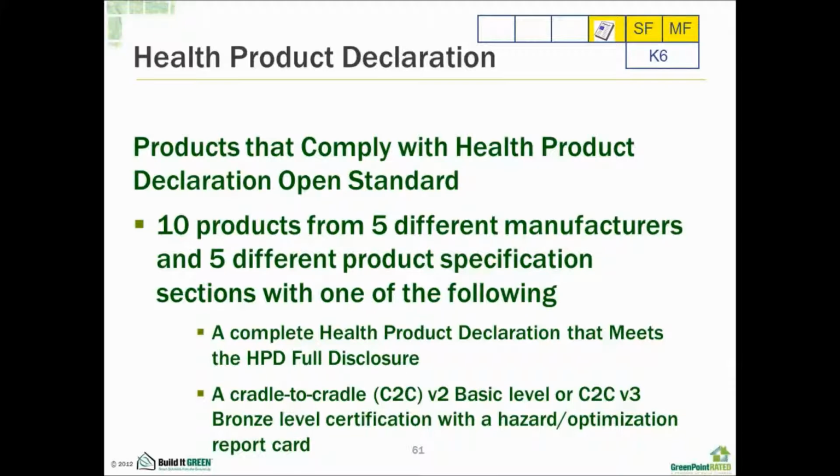So if you have 10 products from 5 different manufacturers and 5 different product specifications, meet one of the following: a complete health product declaration that meets the HPD full disclosure. And it's just a form, we have it linked in the manual, and they just complete it and send it in. Or those products can meet a Cradle to Cradle version 2 basic level or Cradle to Cradle version 3 bronze level certification with a hazard optimization report card.